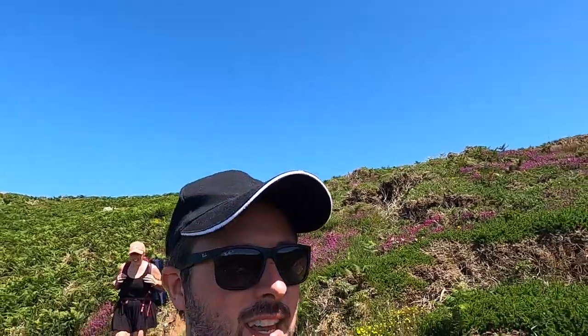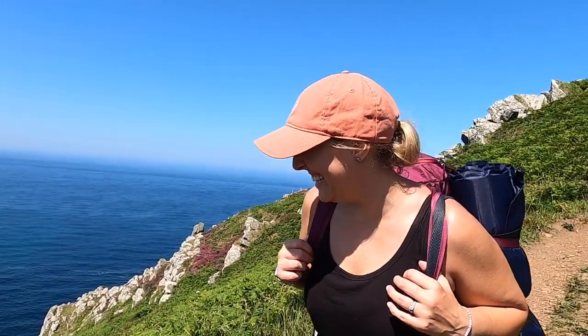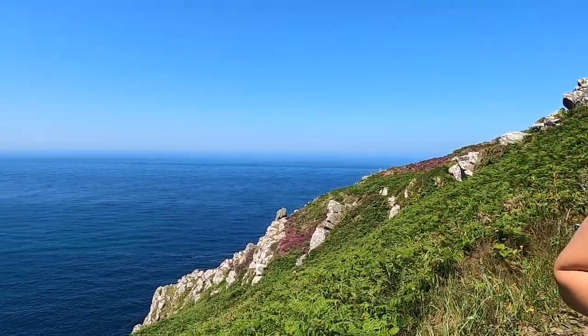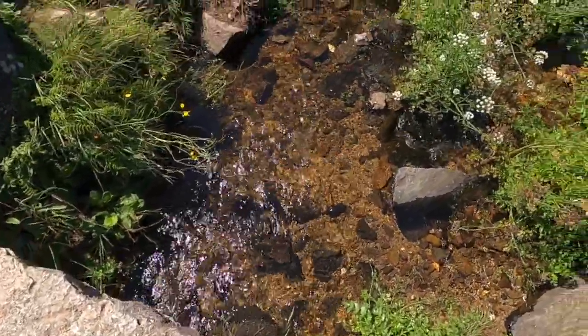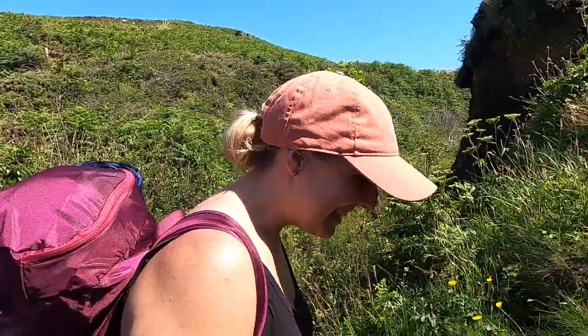These views. Oh, can every day just be like this? Look at that. And look at this. I am a sweaty mess. You're not. I am. Stunning. Who knew this was in England? All of this.